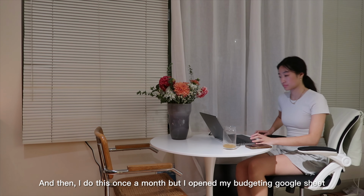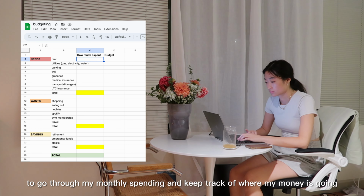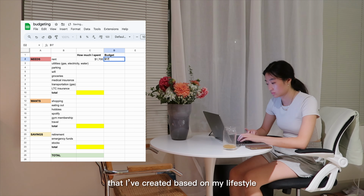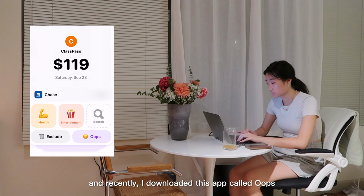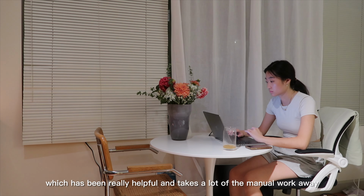And then I do this once a month, but I opened my budgeting Google Sheet to go through my monthly spending and keep track of where my money is going. I have this template where it's split into different categories that I've created based on my lifestyle, and I track how much I've actually spent versus the budget I've set for myself. And recently, I downloaded this app called Oops that helps me categorize all my transactions, which has been really helpful and takes a lot of the manual work away.